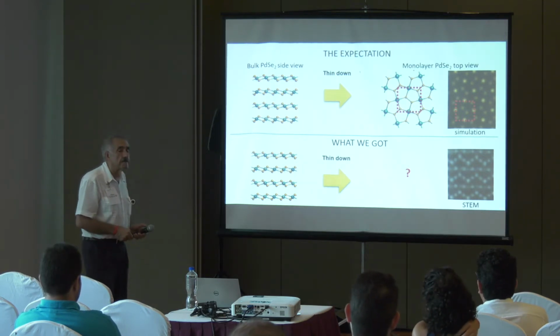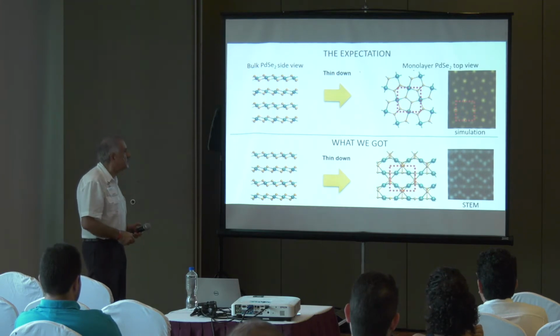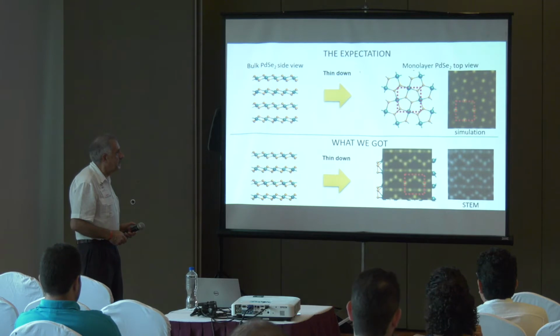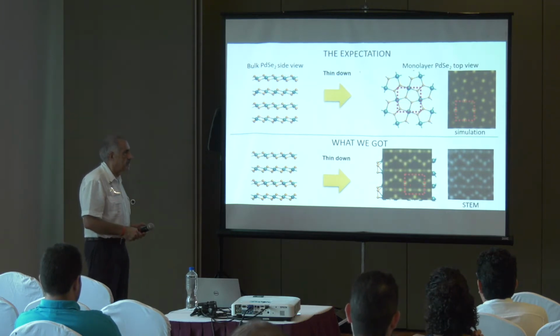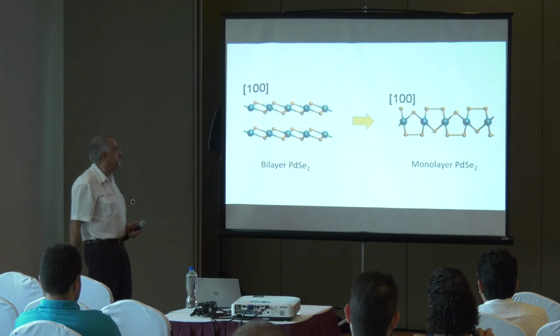So what is it? Well, long story, we found out what it is, and we found out that it's this. And if you simulate the structure, you get this. Proof. We got the right one. So what is that new monster?